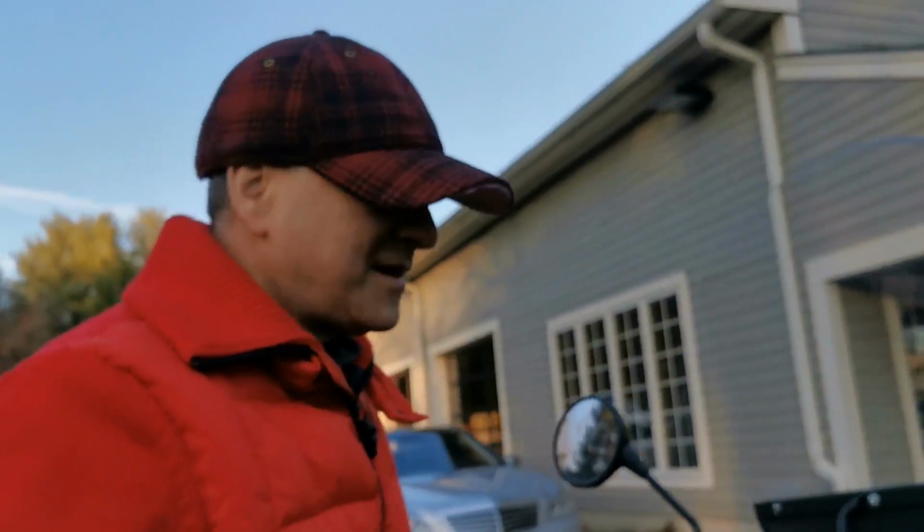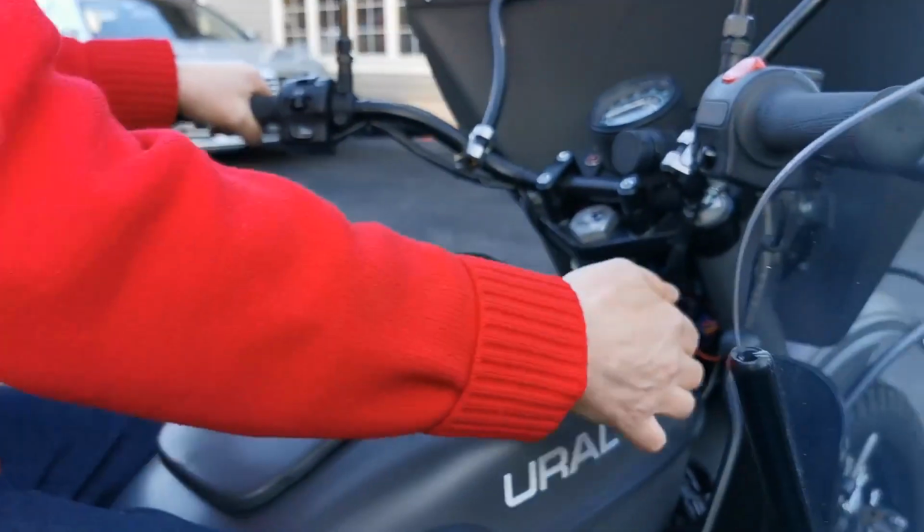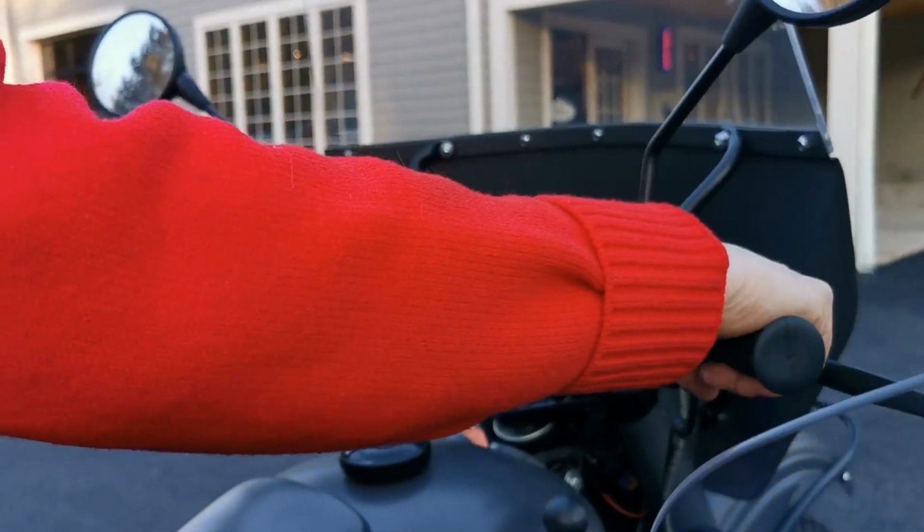Check that out. We're actually moving in reverse in a motorcycle. And it's a mechanical reverse, just like in a car. To put it back, move forward, pull it back, in neutral, first gear, and we're good to go.